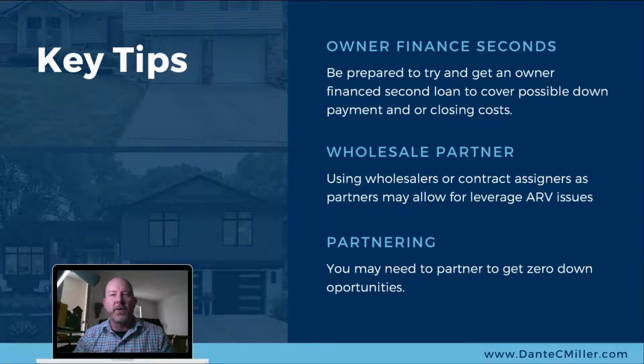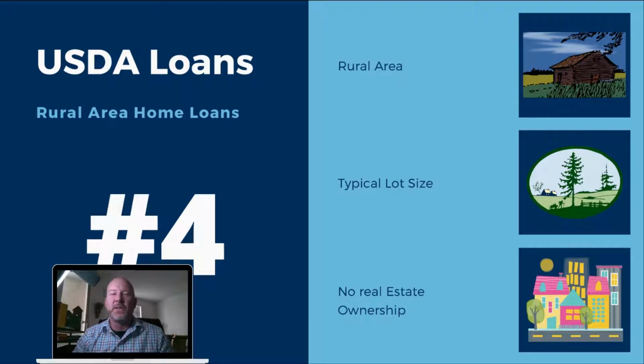You may need to have owner finance options for a second lien or to cover closing costs. It is really good if you have some wholesale partnerships involved that can help find the homes off market, and even work as a go-between to get that down payment assistance pushed as a second lien later. And if you could partner with an advanced flipper, you might be able to get more opportunity for zero down altogether.